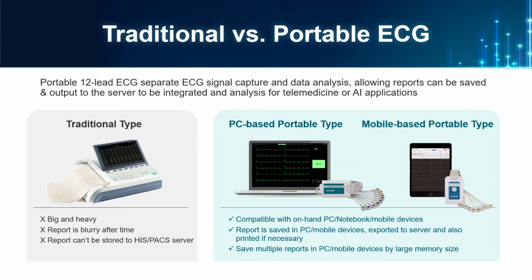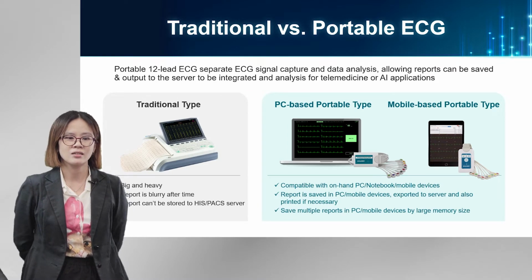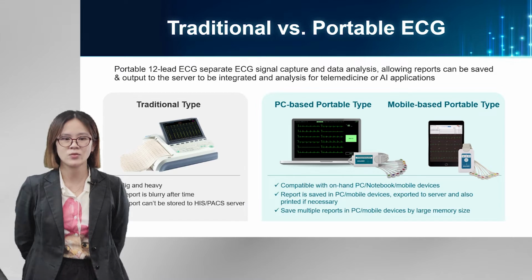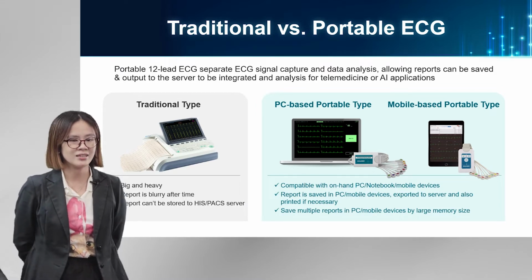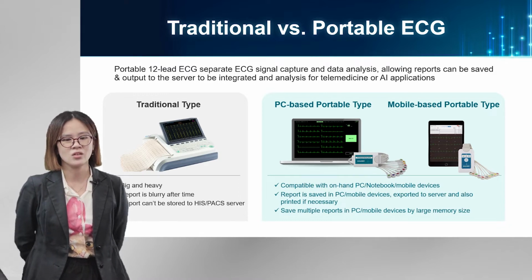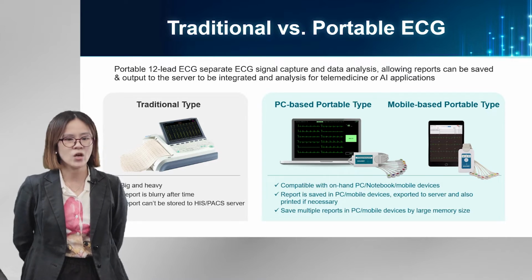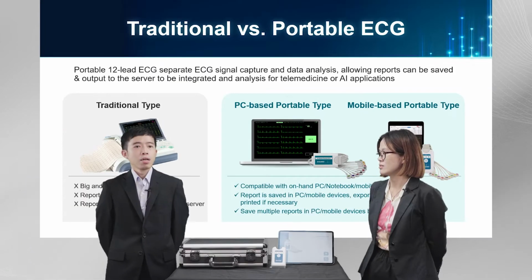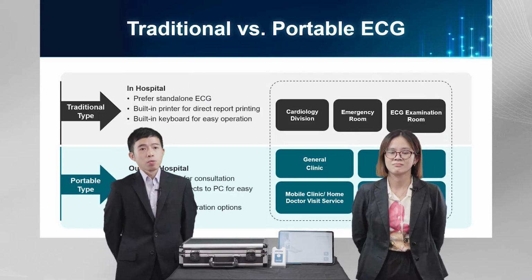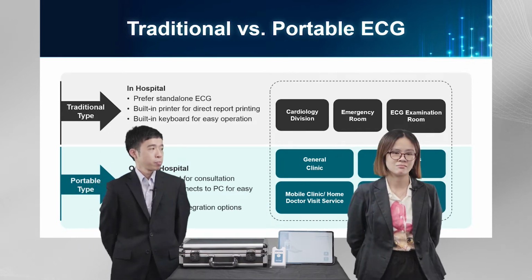However, recently, portable types of ECGs are also developing. Different from the traditional type of ECG, the portable type separates signal capture and data analysis function, letting PC or mobile devices manage ECG data efficiently and share reports easily, which brings 12-lead ECG measurement outside of hospitals. That's interesting. But in what scenario will patients take 12-lead ECG measurement outside of hospitals?